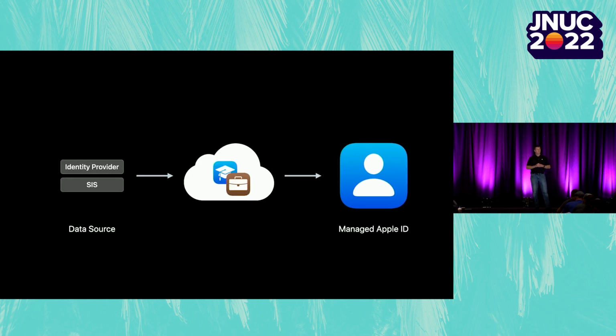As managed Apple IDs become part of organizations' identity strategy, it's important to understand what data sources can help you in IT and your teams create and maintain managed Apple IDs. Managed Apple IDs are created when users log in with a federated identity, which we'll explore shortly, or by syncing with an identity provider directory. Additionally, schools can import student roster information from student information systems, or even by importing CSV files using SFTP. Accounts can also be created manually, but by integrating Apple School Manager or Apple Business Manager with a data source, IT can automate this process.